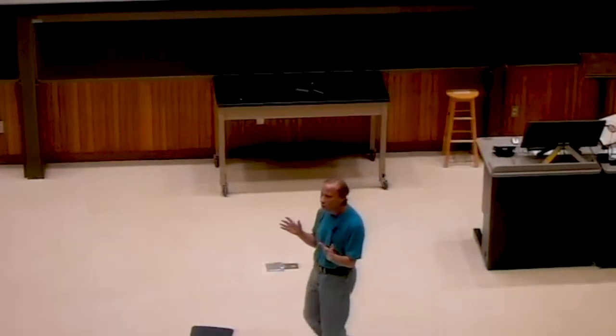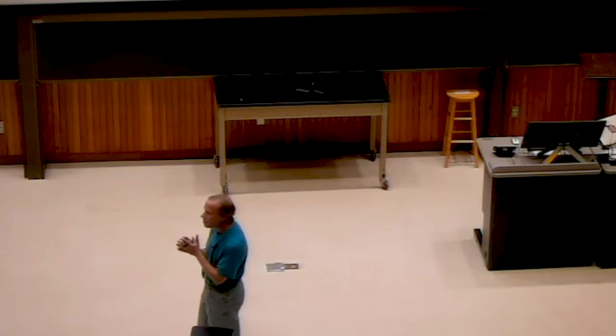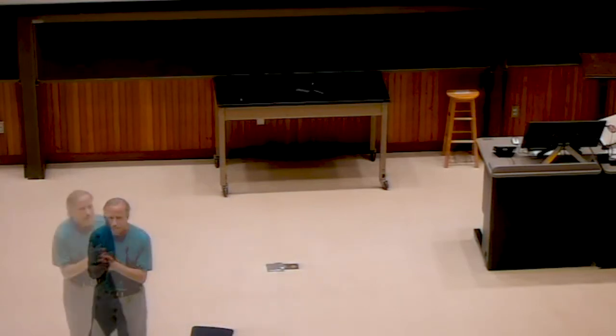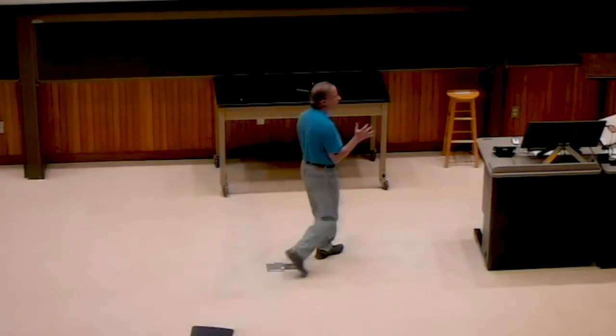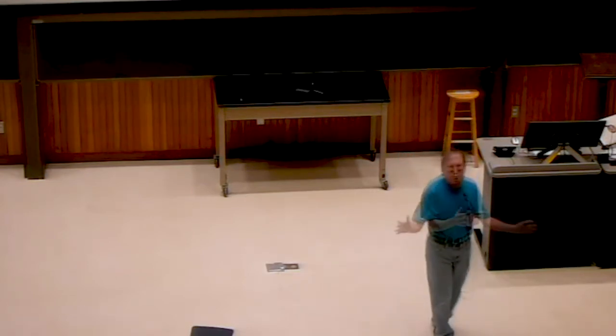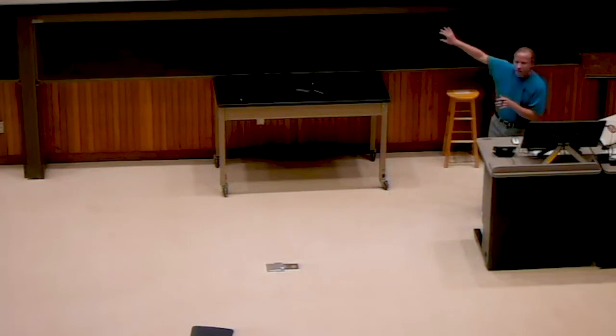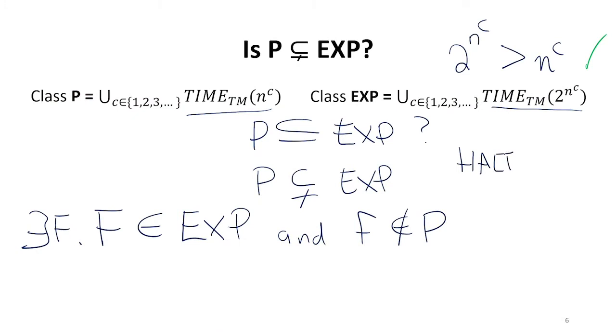What's an example of a function that we know is not in EXP? Do we know any functions not in EXP? Yeah, good. All of our undecidable problems, these are uncomputable functions. So forget whether we're limited to an exponential number of steps. We can't solve these with no limit. We know that there's no algorithm that solves it, that for any finite number of steps is guaranteed to finish. So we know HALTS is not in EXP.